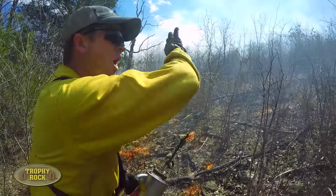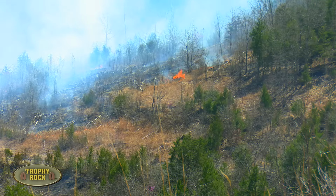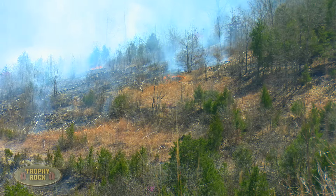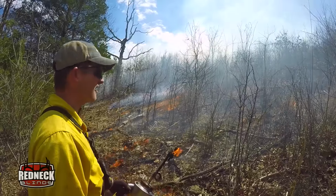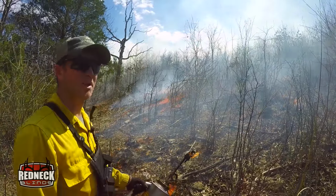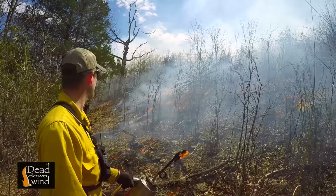So you can just rock, get a good head fire going up through those saplings. We'll most likely kill them, top kill them at least. Get some grass growing back this summer. Come back in a year or two and let it rip again. Hopefully we can knock it way back.